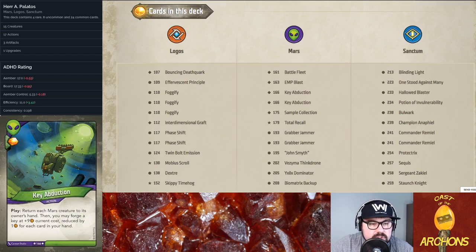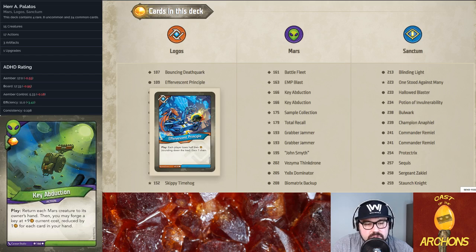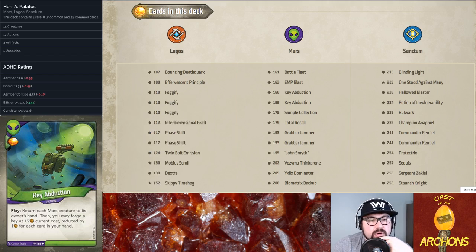We'll jump into Logos. We've got some board control with Bouncing Death Quirk. Effervescent Principle will allow you to control your opponent's amber. We've got 3 Fogifies, which works extremely well in this deck, because it stops your opponents from being able to fight on their turn. And I've got 3 of them here. So basically, my creatures have the ability to stay on the board longer than otherwise, because of the Fogifies in this deck.